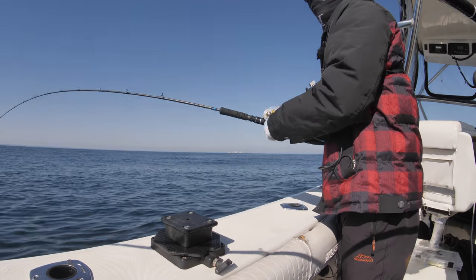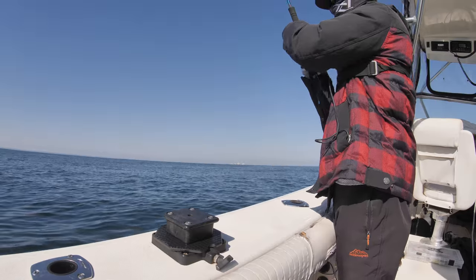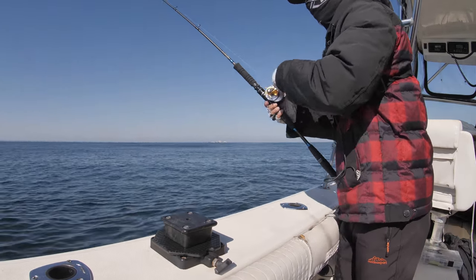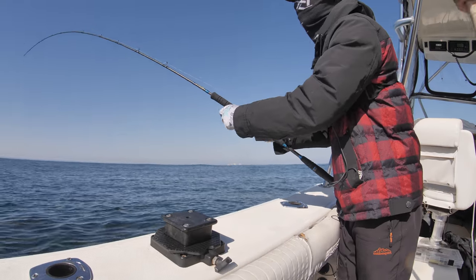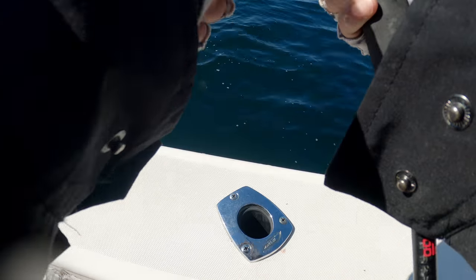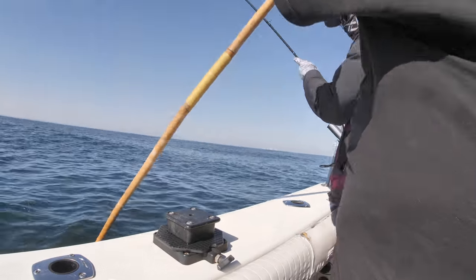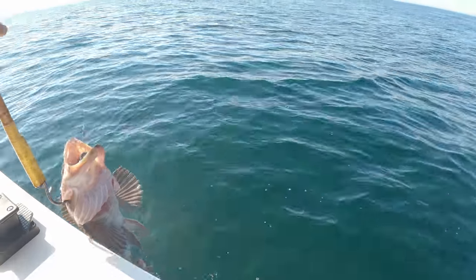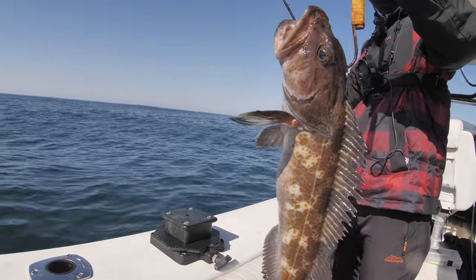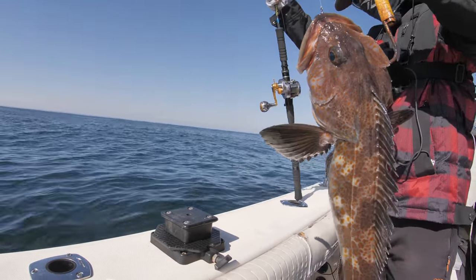It is a workout, though, being at 200 feet, you know? I know. Oh, there it is. Inhaled it. Inhaled that guy. Look at that. It's not bad. It looks like a keeper. Oh, yeah. Definitely a keeper.